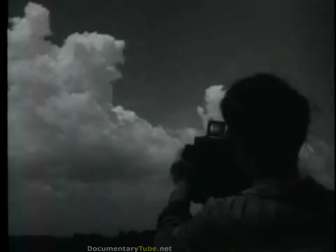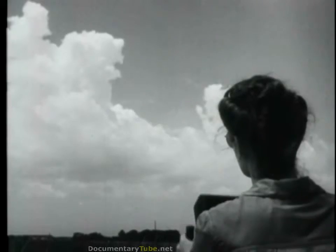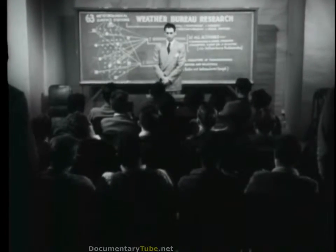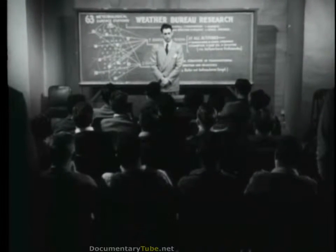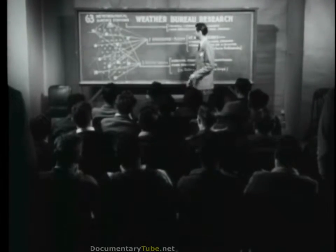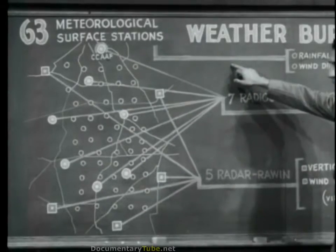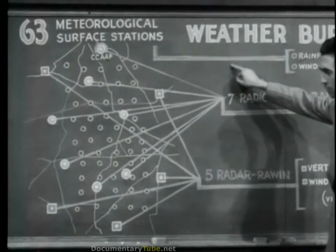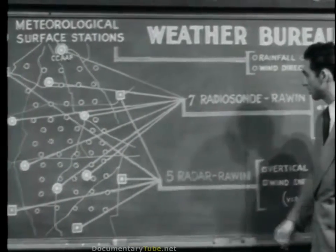For securing the predictable factors of atmospheric conditions relative to thunderstorm research, the United States Weather Bureau had set up a micro network of stations over a 350-square-mile area just south of the base of operations. Of the 75 installations in this area, 63 were surface stations for recording the daily rainfall, temperature, humidity, atmospheric pressure, wind direction, and velocity at ground level.